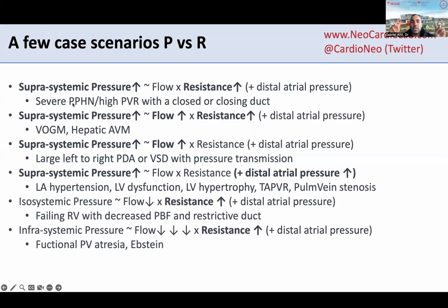Well, of course, that phenotype of severe PPHN or acute PH due to high pulmonary vascular resistances. So these vascular resistances are very, very tight, and because of that, the pressure will start to rise. So that would be one condition. You can have suprasystemic pressures because you have very high flow, but on top of that, you have high resistance. So we often see that in lesions like hepatic AVMs or vein of Galen malformation.